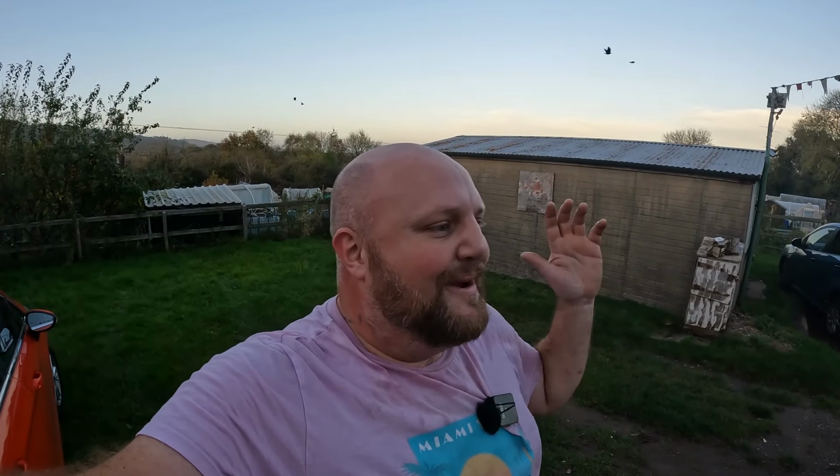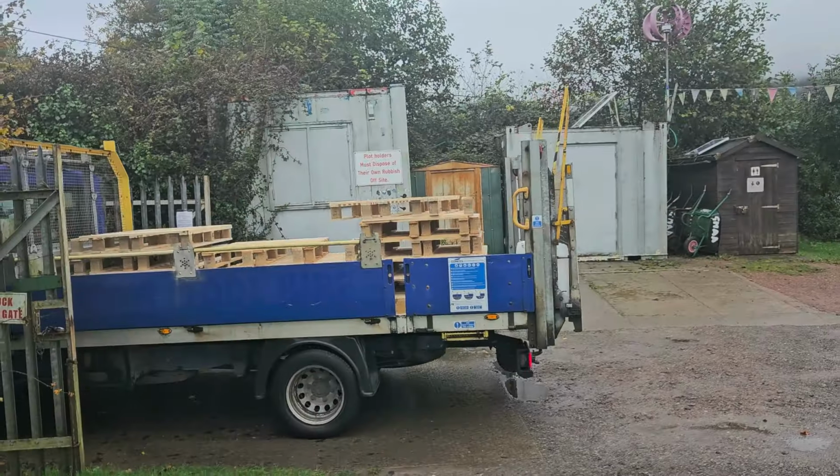So I've popped over early because there's been a bark delivery, and I'm also having some pallets delivered as well, and they're quite cheap. I've ordered 10 for £3 each, brand new pallets, and they'll be for a new compost bay and also another little build I've got coming up. But let's wait for the pallets, get them on the plot, and then let's do a bark haul, fill up the polytunnel, and get all that done. Let's go.